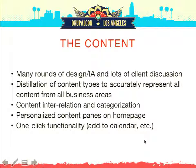The key for us to getting this past that stage where it failed so many times before for them was really making a system that was painless to manage. That it was okay for some of these people who had their own intranets to lose some breadth of functionality if the quality and depth of the functionality they were gaining as a whole made up for it. So we had to standardize on a set of content types that would actually accurately represent all that content that they had from all the different business units. We had to talk about how that content would interrelate with each other, those pieces of content, and the taxonomy. It was a long process.